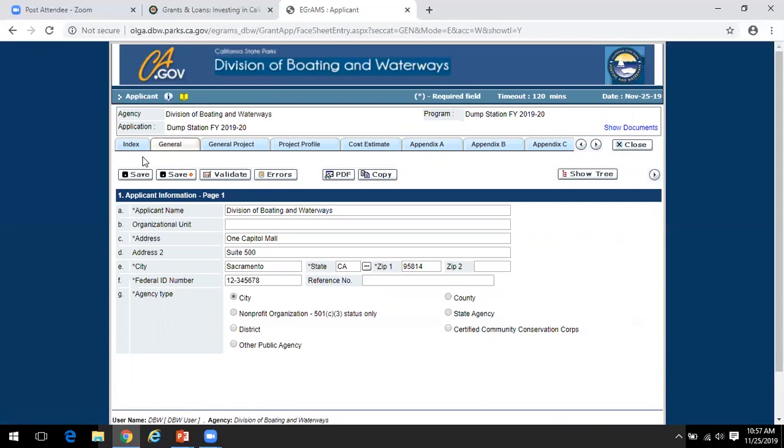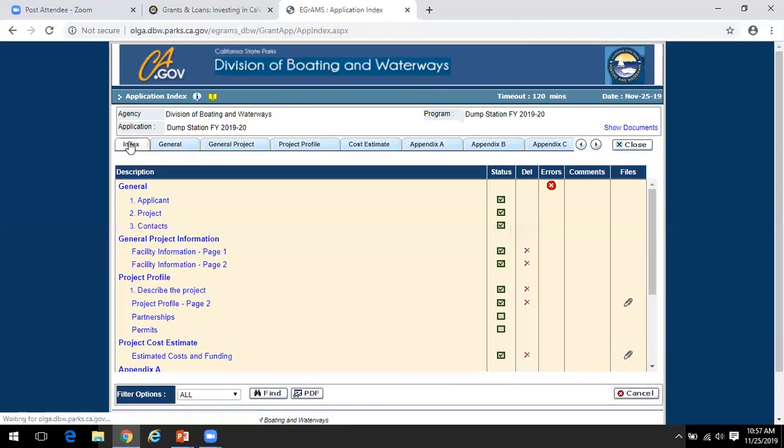Now you're in edit mode and you can continue entering and editing information in this application. You can use the index tab to quickly navigate to each section simply by clicking on the link here.